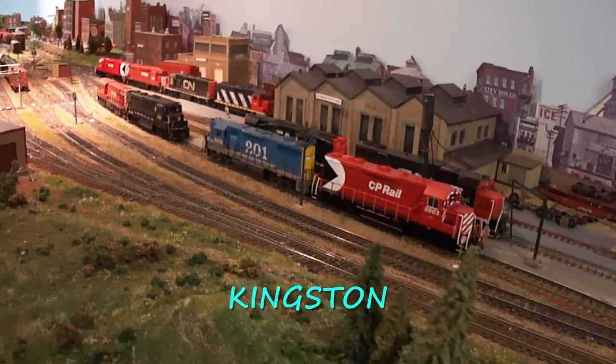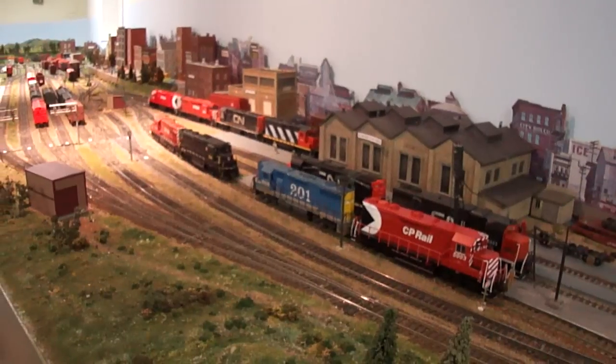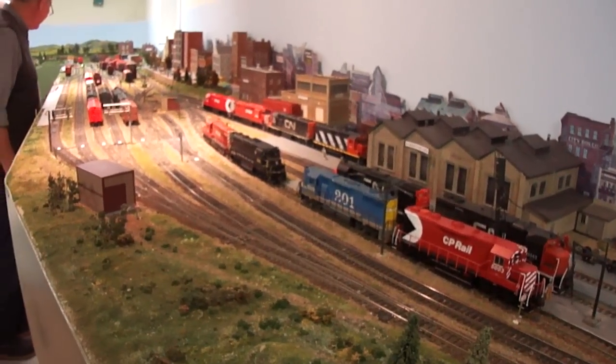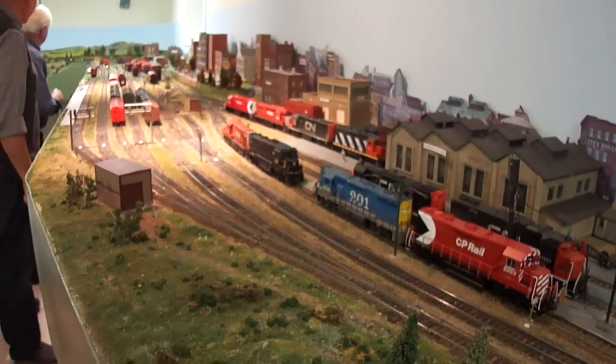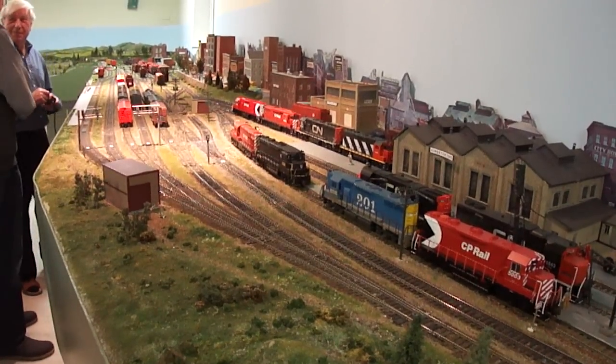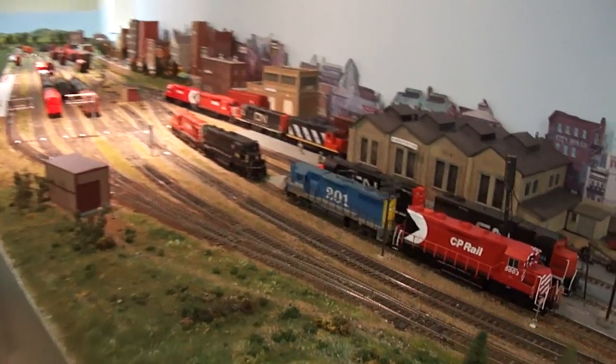It is very, very busy. It takes 2 operators to run this one. Right. It's a big double-ended yard and it has arrival departure tracks. Looks like some classification tracks up at the other end. That's correct. And a locomotive facility.